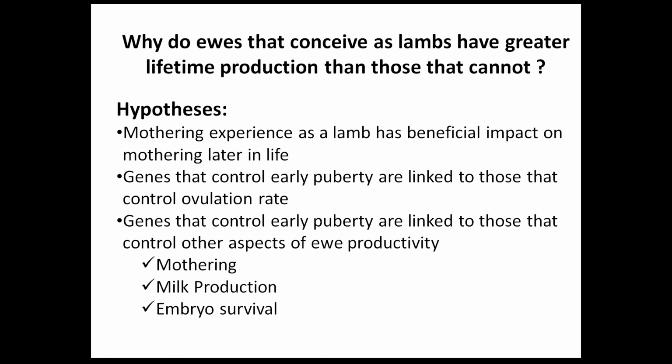So how does this happen? Why do ewes that conceive as lambs have greater lifetime productivity? These are questions that make me curious, and I just thought I'd present them. Some of the hypotheses might be that for ewes that lamb at less than a year of age or just slightly older, that mothering experience, separated from their genetics, has a beneficial impact on mothering later in life. Maybe they're better moms, who knows.